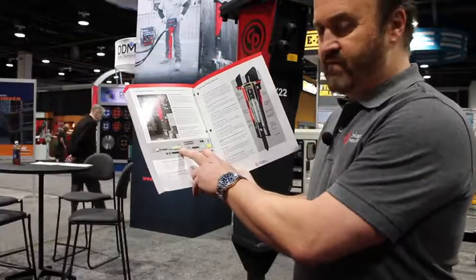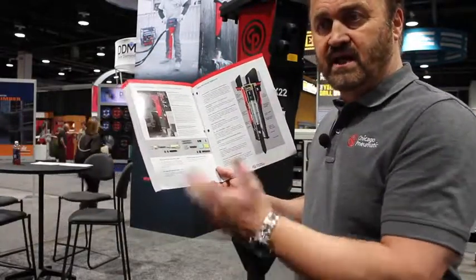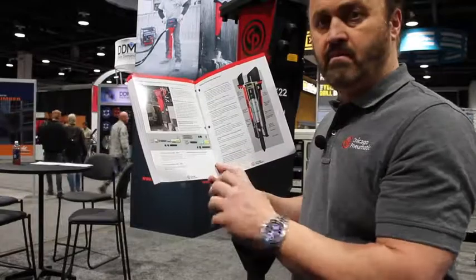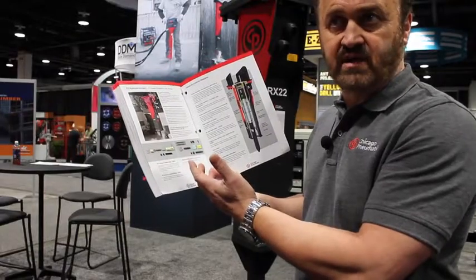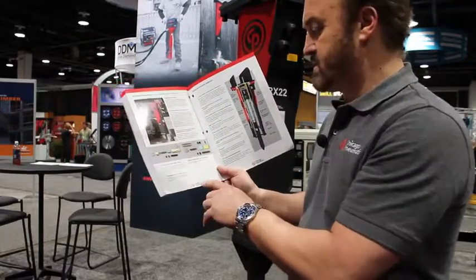We also have a field replaceable bushing. You basically take the tool out, the bushing pulls out right in the field. You slide the new one back up. It's a 10-15 minute job, and it's a 5-10 minute job to change the tools. So you don't have to tear the hammer apart to change the bushings.